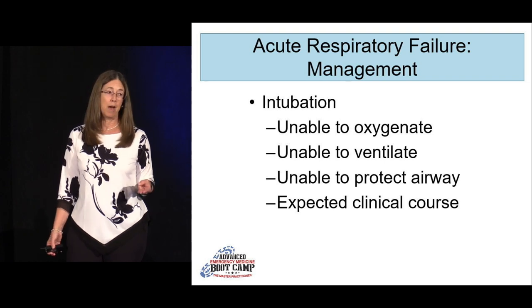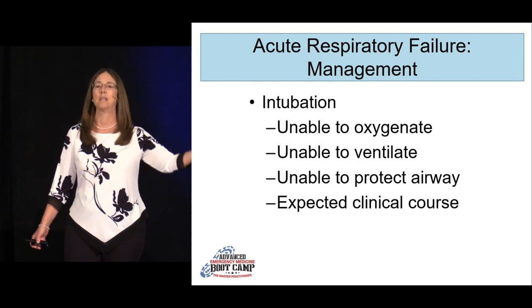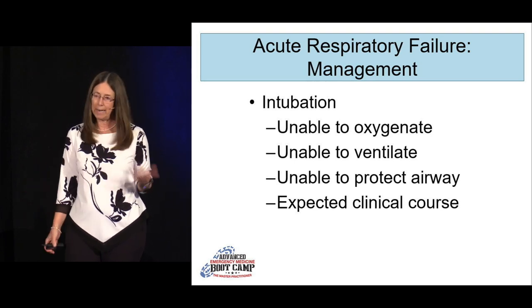Can they protect their airway or not? And if somebody gets to the point where they are so out of it they can't protect their airway, the last thing you want is for a bad COPDer who's now hypercarbic to vomit and aspirate. So that's something that's okay. Protect airway, I need to intubate.